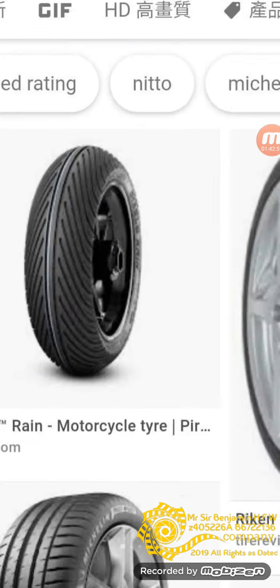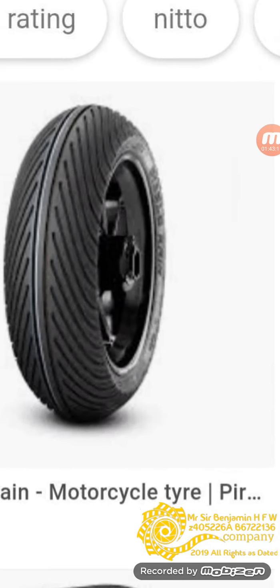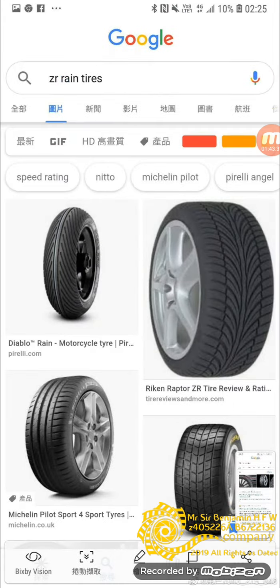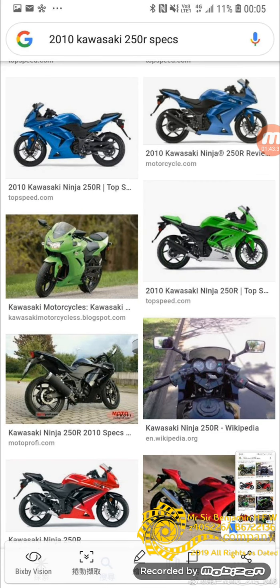So these rain tires. This is a Diablo rain tire by Pirelli. Pirelli is a tire provider for the Ferrari and the Lamborghini. If you look into these, it is very rare that you see these on the street. The 2 lines in the middle enable the rainwater and puddle water to be straight-line splashing. Who looks into the splashes of the water on the street? So you can think about that at your free time.